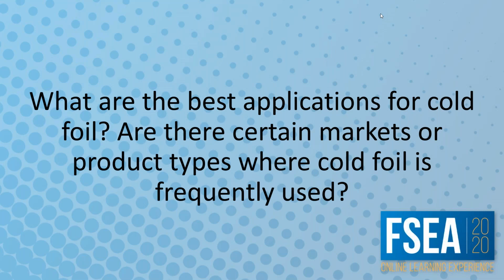Especially now with COVID-19, the wine and spirits label market seems to have gone through the roof when it comes to foil. So I guess folks are drinking a little bit more, and even now, believe it or not, even some of the cannabis markets are actually going after some of the cold foil as well.